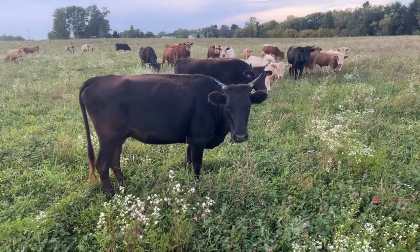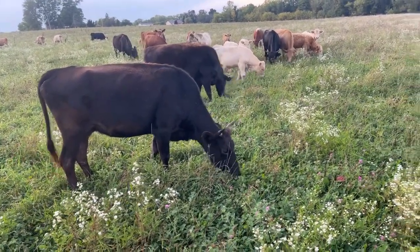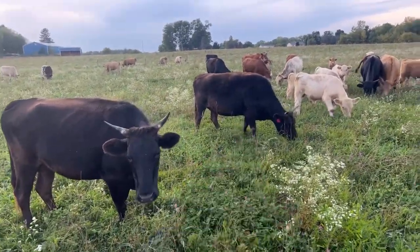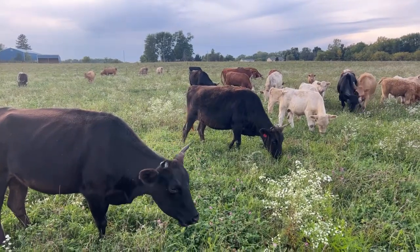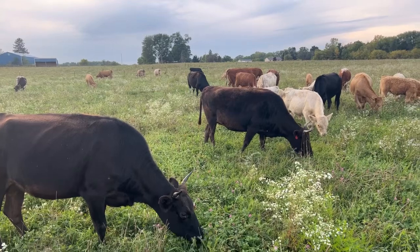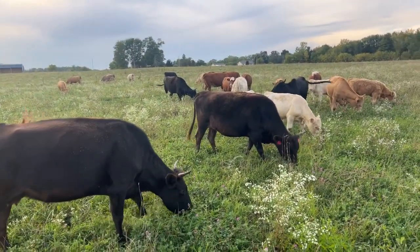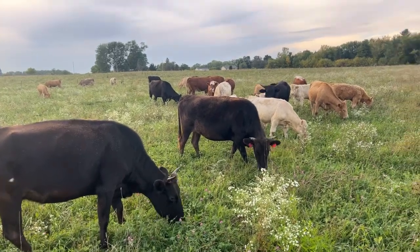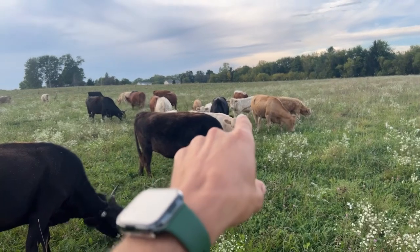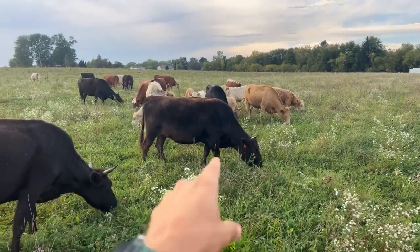Here's one of our beefalo moms. She was a first-time mom this year. The one behind her's a second-time mom this year. And the other beefalo back there is also a second-time mom. And the tall black heifer there was one of their calves from last year. Probably this one.